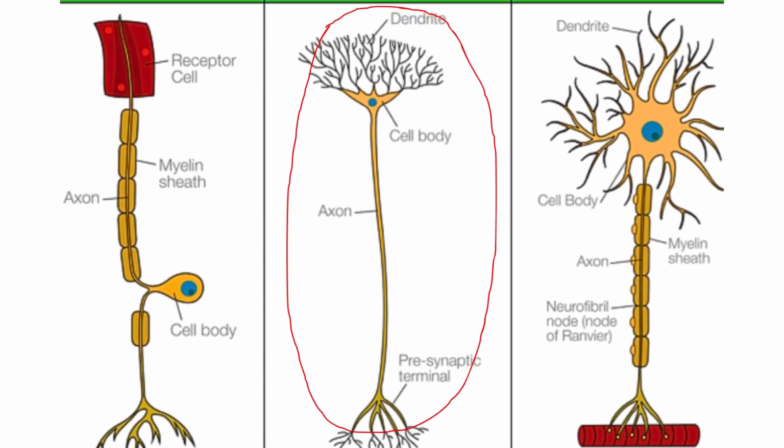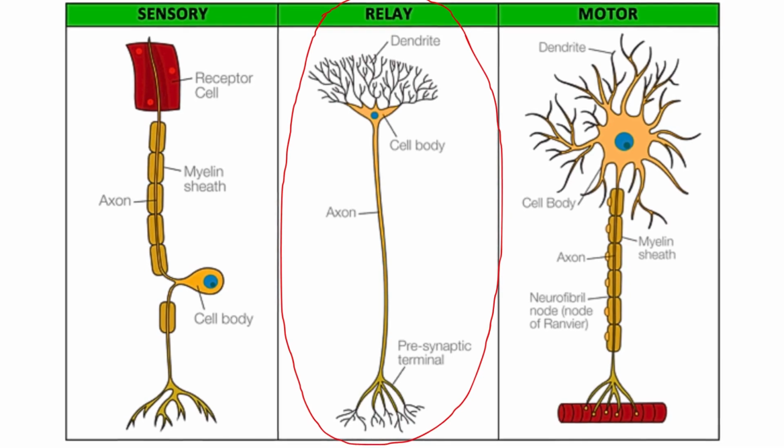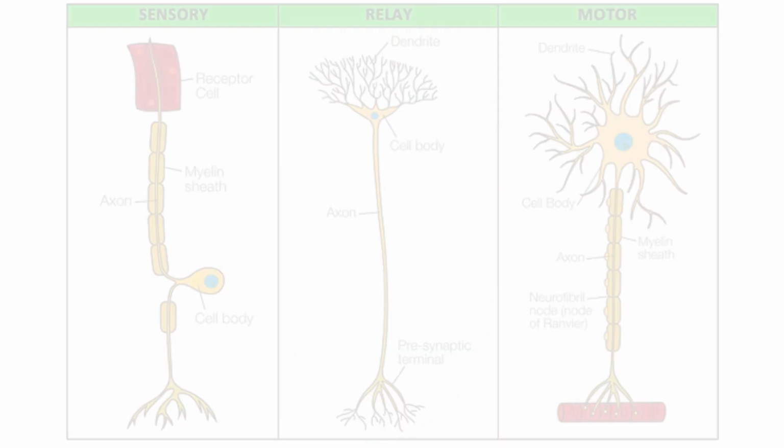Interneurons, also known as association and relay neurons, are responsible for connecting sensory and motor neurons within the CNS. They process and integrate information from different parts of the body and help coordinate the appropriate response. Interneurons play a crucial role in complex cognitive processes such as thinking, memory, and decision making.